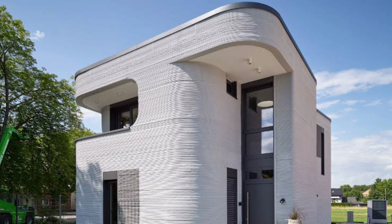Take a look at this house. Can you guess how it is made? Not by any builder or any worker. This house is made entirely by machines.